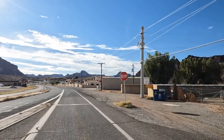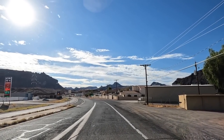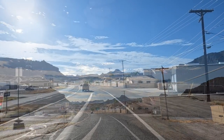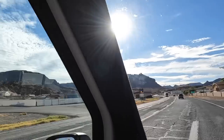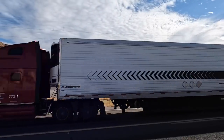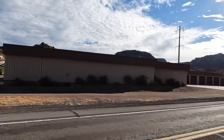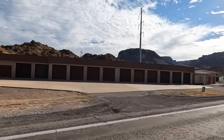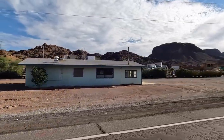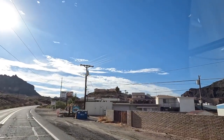95. But you can see there's storage everywhere. A lot of homes, very expensive area. There's that gas station on the left. Right there. Mainly mobile homes, but even those are way up in price because you're right on the river. More storage buildings. There used to be like a little bar or restaurant. Yep, that little green building there. That looks closed. Huh. Okay.